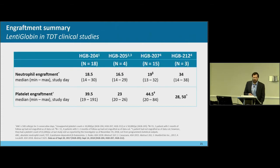So looking at engraftment first, we see here median neutrophil engraftment and platelet engraftment. All of our patients have successfully engrafted, but what you can see in the 204 trial and 207 trial is that some of the patients appear to have a prolongation of platelet engraftment.